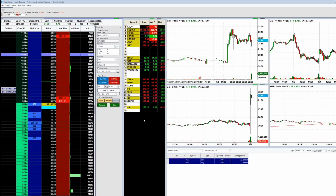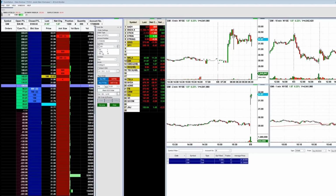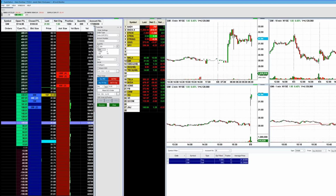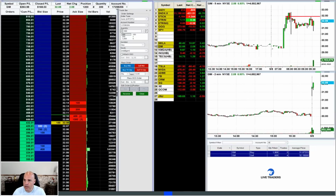Watch NKLA over 40.48. Now it triggers, and you're going, sweet, it's ripping, up $432. We're looking somewhere to get up at the 32.40, 32.50 range, make a quick 800 to 1,000 bucks. Right?